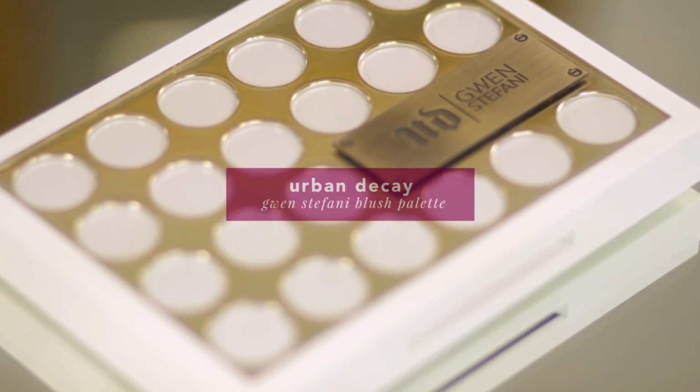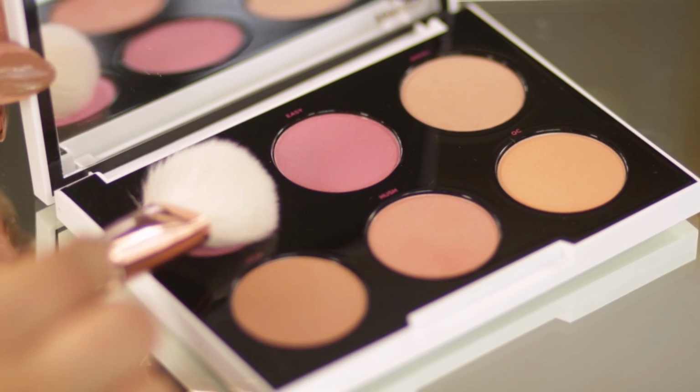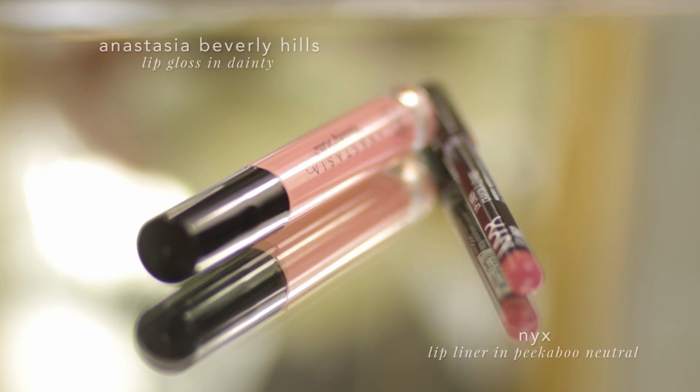And then I'm going to apply a blush. This is the Gwen Stefani one by Urban Decay. It's like a cool pink. And I'm making sure to really get the apples of my cheeks so that it's more of a soft look and not a sculpted look.